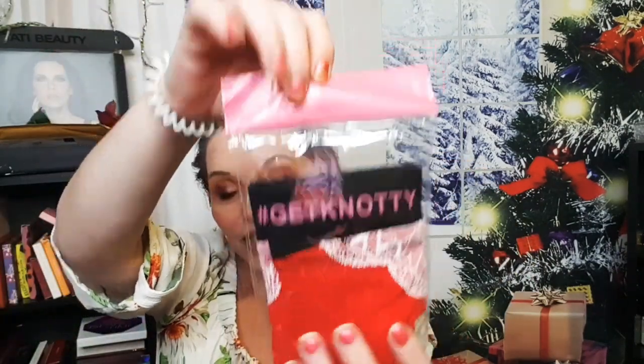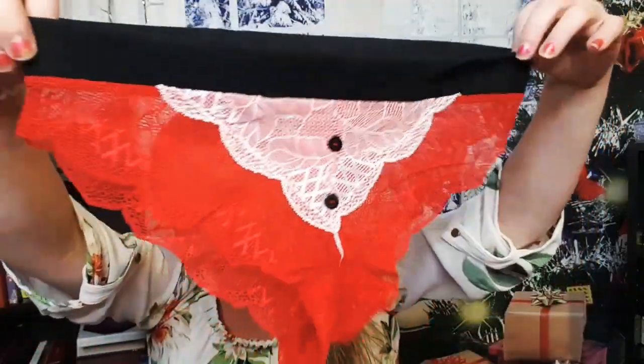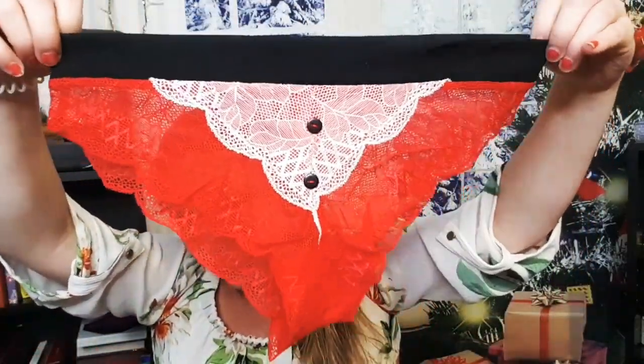All right, so this is Christmas. These are the Christmas panties. And I open up my first pair, and just an FYI, if you're new, you open it up on the bottom. It says Knotty Knickers, get naughty, which is awesome. These are so cute. They are so cute and Christmassy. So my first pair of Christmas panties, aren't they sweet? They are adorable.